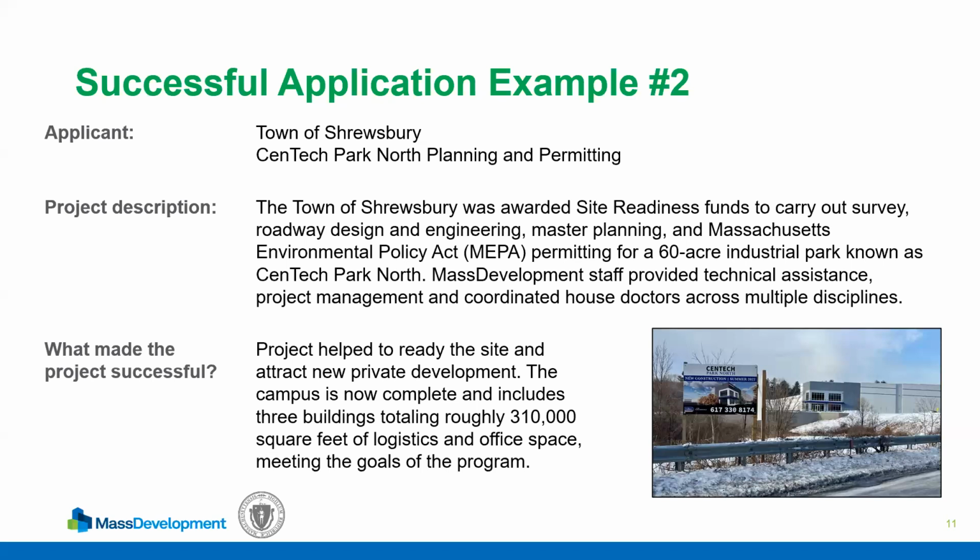MassDevelopment staff provided technical assistance, project management, and coordinated consultants across multiple disciplines. The campus is now complete and includes 3 buildings totaling roughly 310,000 square feet of logistics and office space. The application was clear on how the project helped to ready the site to attract new private development.